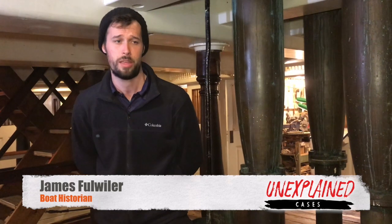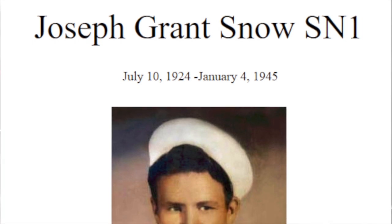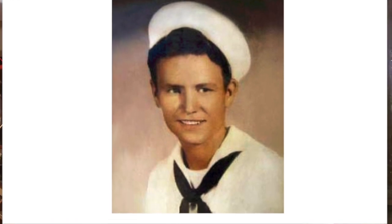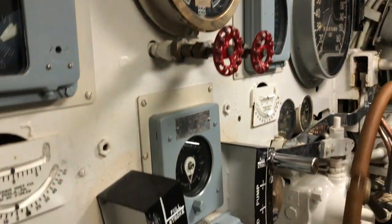One of the more notable things to happen before her service started, when they were preparing to head out in late 1944, early 1945, we have Seaman Joseph Grant Snow. He is sadly the only person to ever perish on the ship. He is one of the scouts during a training exercise. For whatever reason, he doesn't get down below when the call to dive goes down.